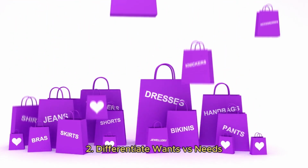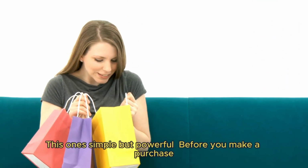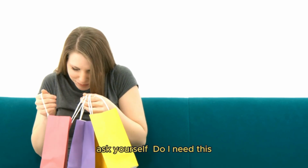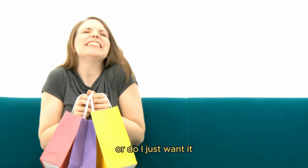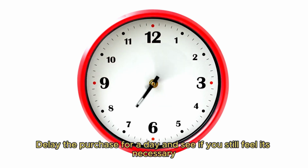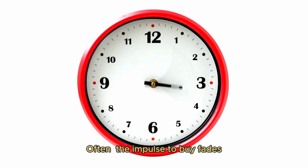2. Differentiate wants vs needs. This one's simple but powerful. Before you make a purchase, ask yourself, do I need this, or do I just want it? If it's a want, try the 24-hour rule. Delay the purchase for a day and see if you still feel it's necessary. Often, the impulse to buy fades.